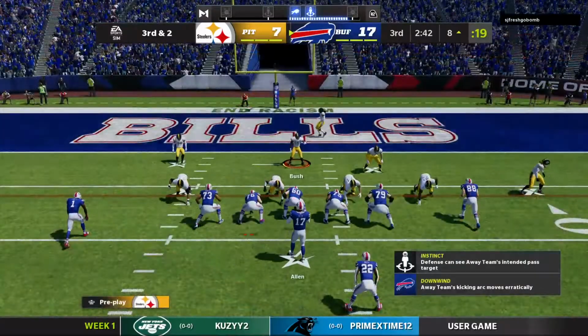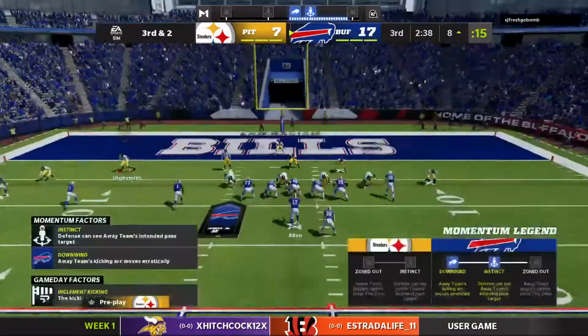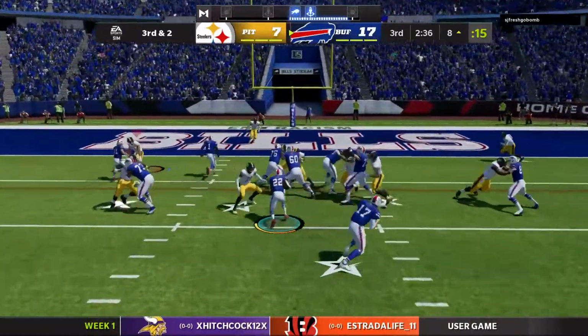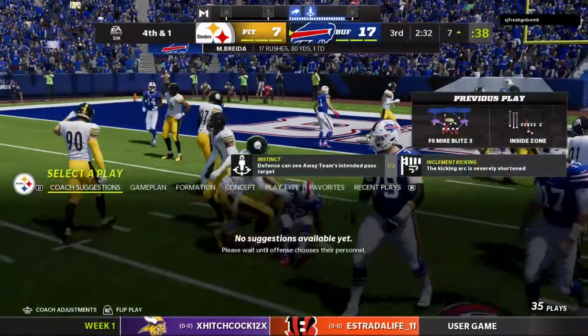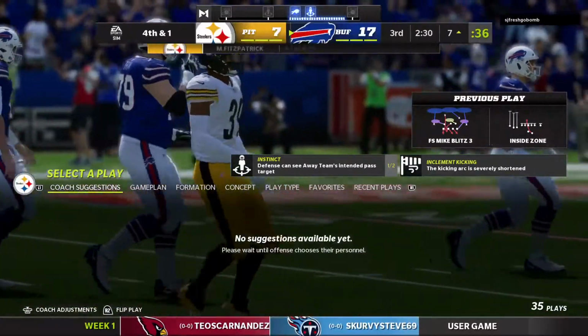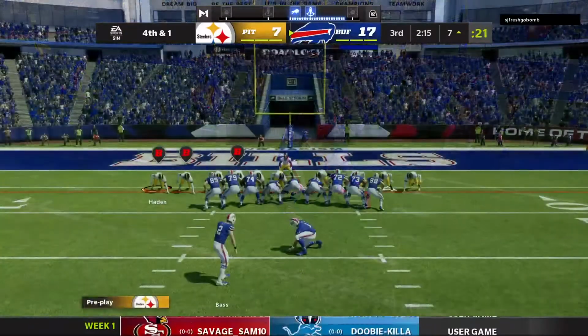Trying to keep the drive going here. This is play number 7 on 3rd and 2. They run again with Breida, and he's going to run into a brick wall right in the middle of the field, and I don't think he got there. Call it no gain that time, and they're going to be left looking up at a 4th and 1.